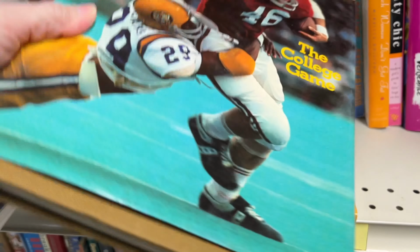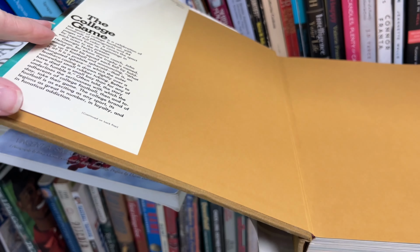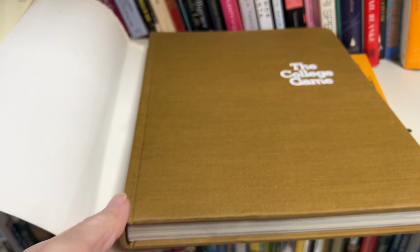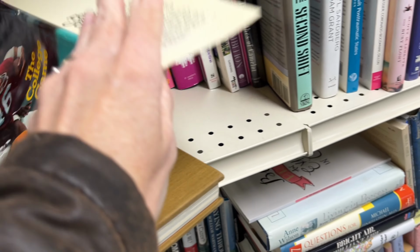I have been checking to add to my sports-themed coffee table books, and at 75 cents for this hardcover book, I just can't pass it up. I love that once I take off that cover, it just has a simple text that will go with my sports stuff.